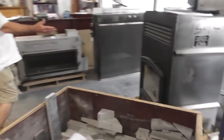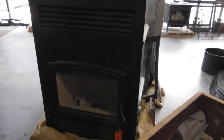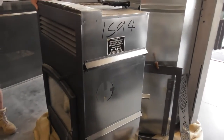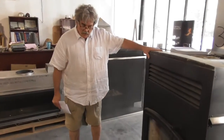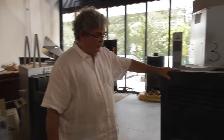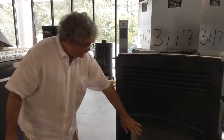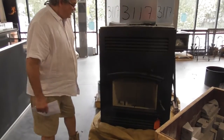Here we have a high efficiency fireplace. Now you can have a fireplace that's built into framing, so it's got that built-in look, but it acts like a wood stove. With this particular model, we have people heating 2,000 square feet with this, even in the mountains. Again, ceramic glass, great view of a spectacular fire.